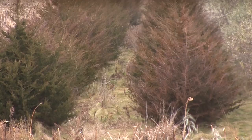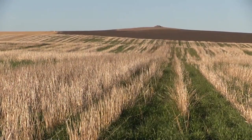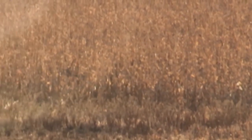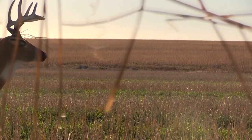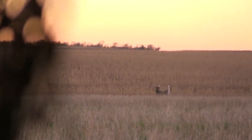I challenge you to find a more difficult hunt than an open country whitetail hunt. Doesn't matter if it's in the Great Plains, South Texas, you name it. But whitetails living in the open country, especially this northern breadbasket area, yeah, they're hard to hunt. Despite these challenges, I'm always up to a Great Plains hunt. Why? Well, I grew up here.